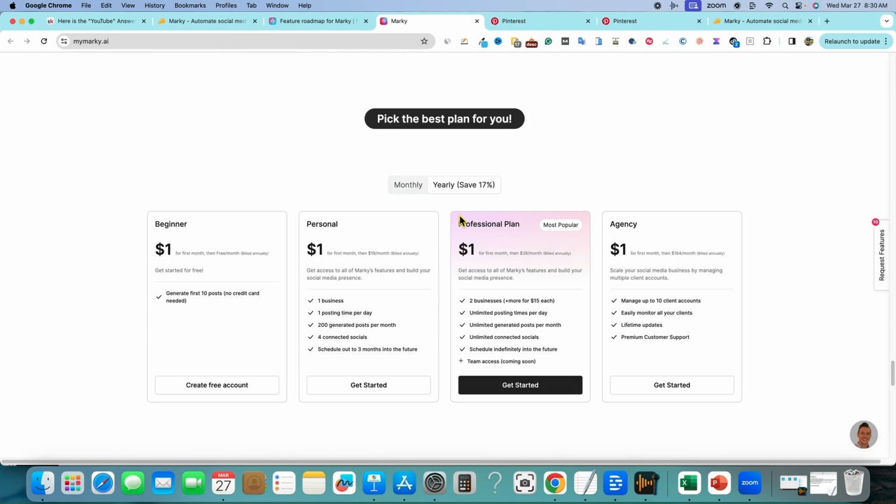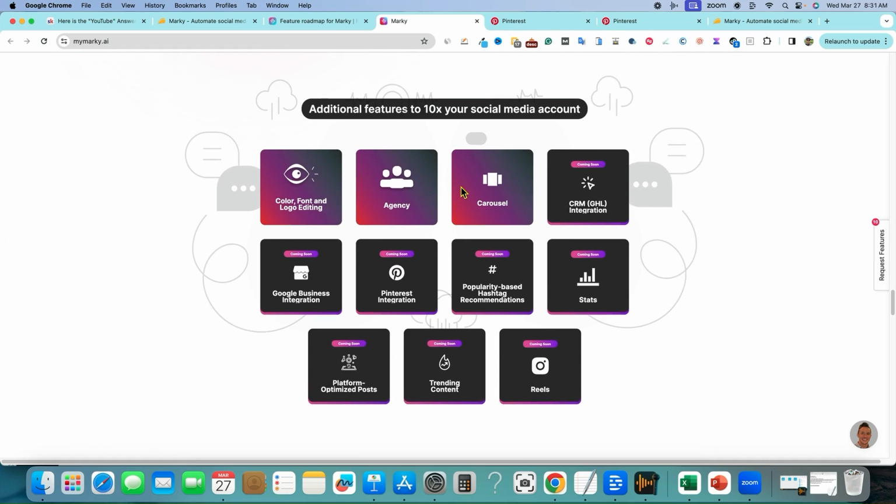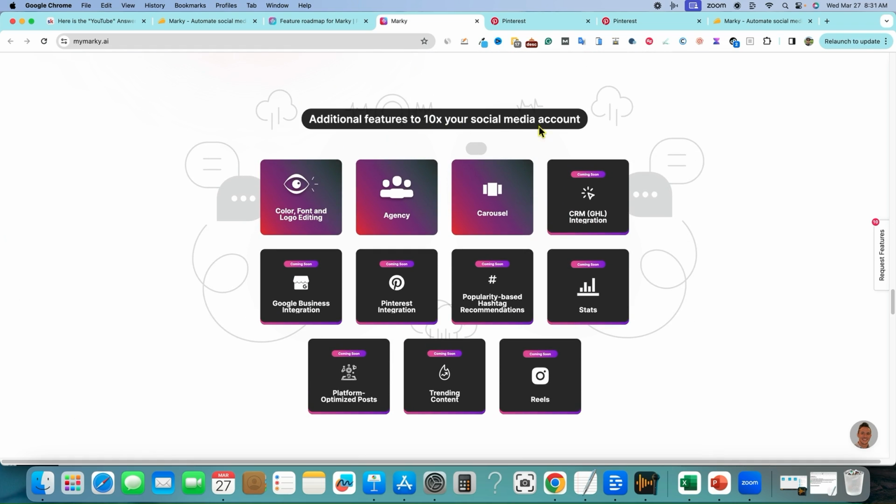We can look at the daily pricing real quick. For the first month, free personal is $1 for the first month, then $19 a month, and you get one business posting 1 time per day. I don't understand what the 1 time per day is. When you're using automation like this, you want to publish multiple times a day. So then they're forcing you into the professional plan at $1, then $38 a month, and then agency $1 for the first month, and then $164 per month. And let's just look at this chart right over here. So it looks like additional features to 10x your social media account: color, font, and logo editing, agency, carousel, stats, Pinterest integration, Google business integration, and trending content reels. A lot of this stuff's coming soon.